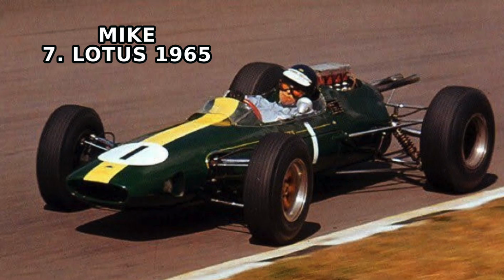My 7th place is going to be a surprise because I've got a couple of old cars on here and very heavily in favour of the Lotus, and that is the Lotus 33, the title winning car of Jim Clark in 1965. And just the green with that yellow stripe, beautiful. Sorry, I've done it again, I've used beautiful, but this is a beautiful car. Like, how can you not love this Lotus?